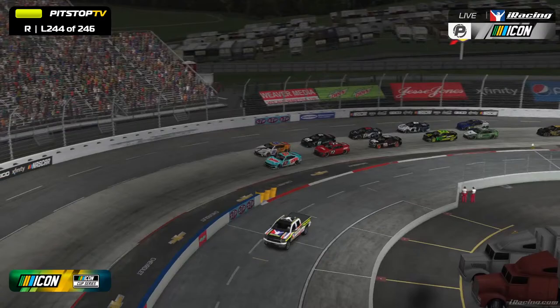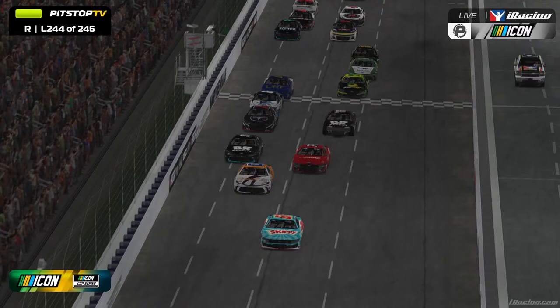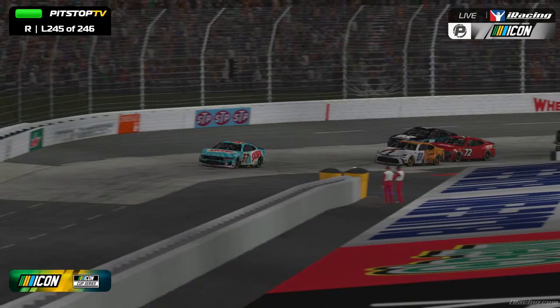Great call out. We are in Icon overtime. Down the front stretch. Green flag back in the air. An early jump there from the 67. But we are green again at Martinsville. Two laps to go. If they complete this lap, the race is official. If we get a caution, we run it back.